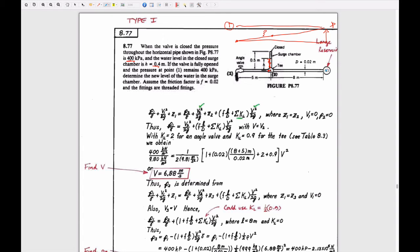If we know this, we know the pressure is 400 kPa. We know it's a big pipeline, quote unquote, so we can put the velocity 1 equal to 0. When this is open, we know this is atmospheric. We know the elevation, which is the same as this, but we don't know the velocity. So in other words, we could solve for velocity 2, because we know everything else. If we know the velocity 2 here, then by continuity, we know the velocity at point 3.